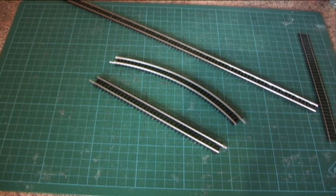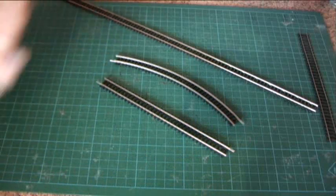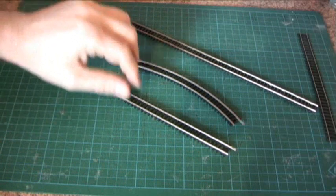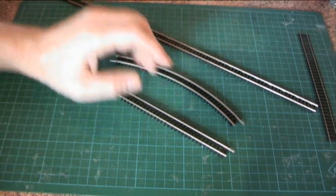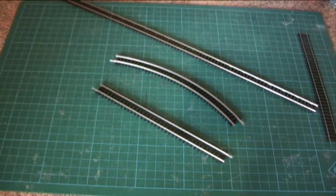Now the second variant they do is also code 80. It has the same rail height and the same sleeper size and everything else, but it's called Streamline. First thing they do differently in the Streamline is they do flexible track. In set track, everything is non-flexible. So they do meter lengths of this kind of code 80 stuff, but it's flexible. They do the lengths in wooden and concrete sleeper variants. So if you're modelling a modern image and you want concrete sleeper track, you can go for that.